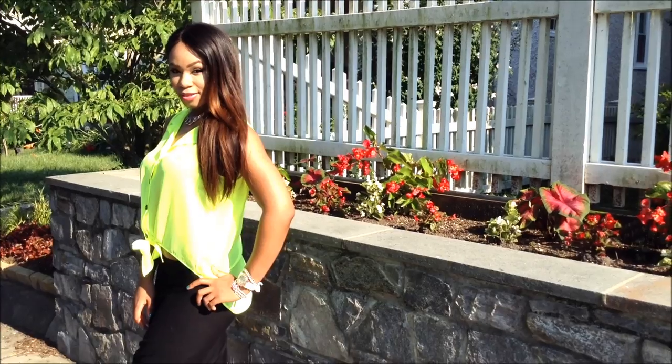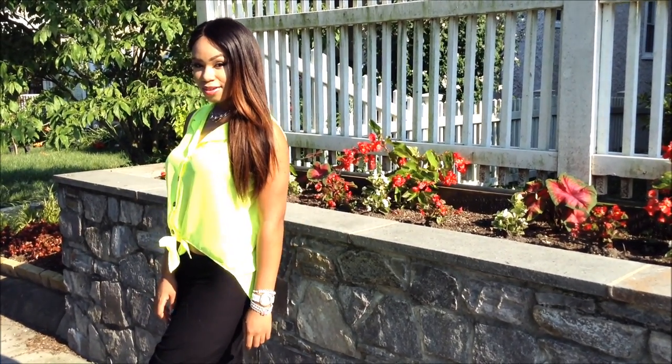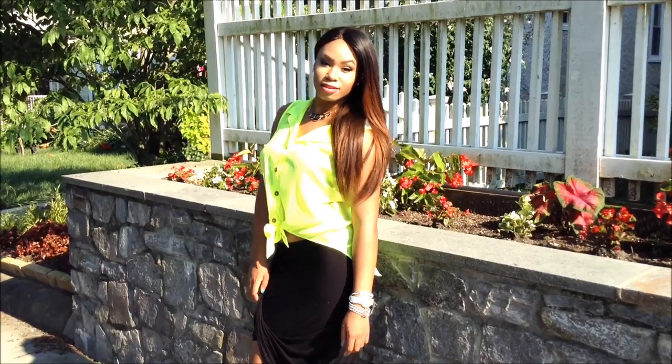Is from Missing Piece Boutique. This whole outfit is a trend, starting with the bright neon top and the asymmetrical skirt.